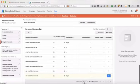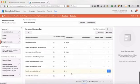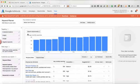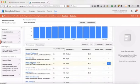Okay, there's actually some more because this is 30 to 48. So I'm going to go ahead and set this to 100. Okay, so nothing there is looking really attractive to me except for the one that had the 50 searches. Let's go to the mobile dent repair. They had 17 words and the total is 150. So let's see what we've got here.